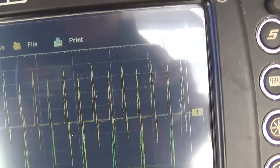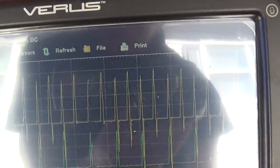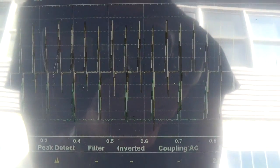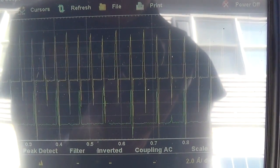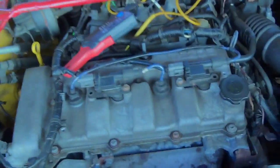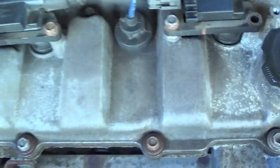Maybe we should also take a look at the injector pattern. See, you saw that again right there. We'll take a look at how the injectors are doing here. Those are being consistent. So let's keep going. Well, out of desperation here, I was touching the plug wires and I got zapped on this one right here.